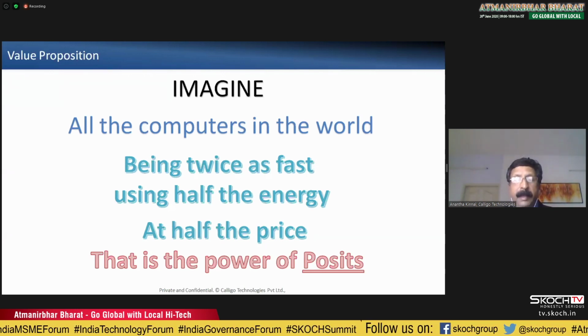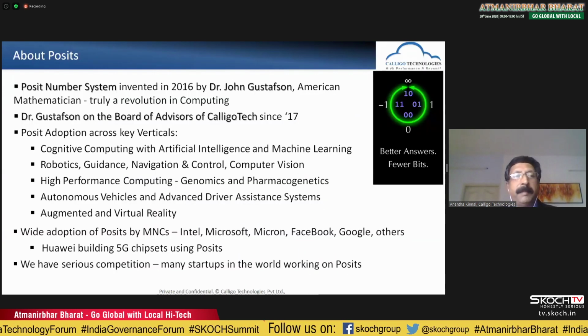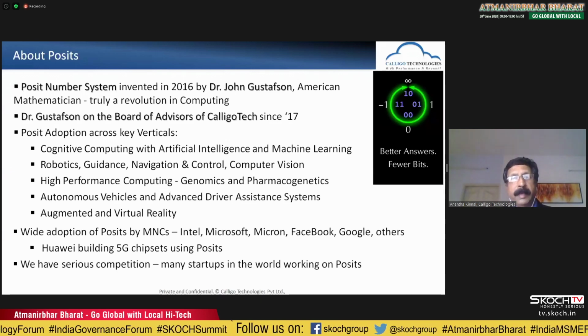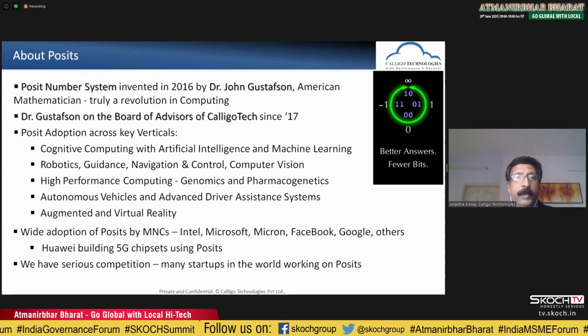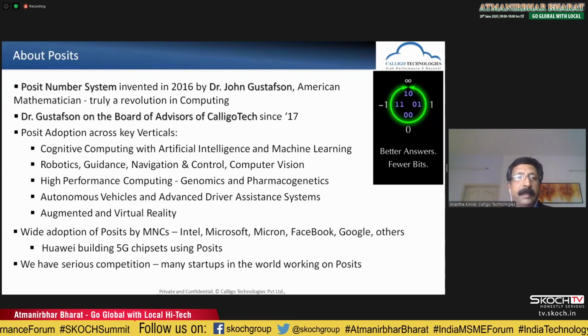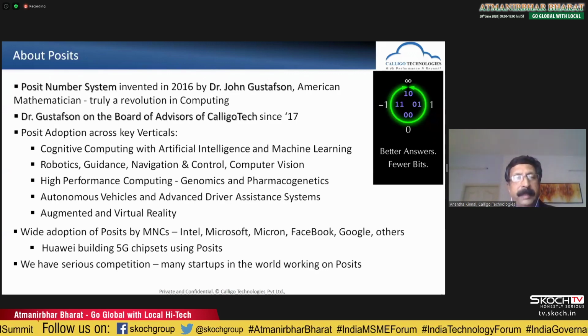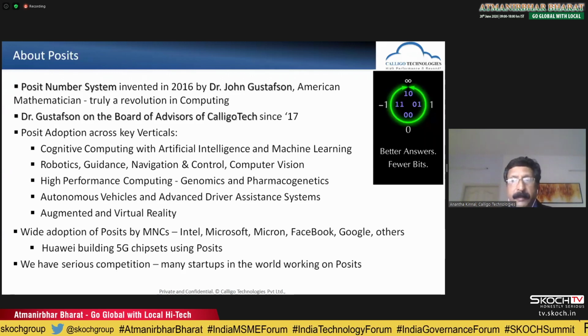This is a fairly new invention, done by Dr. John Gustafson. He's an American mathematician, truly creating a revolution in computing. Dr. John Gustafson has been on the board of advisors for Calico Technologies since 2017. POSIT can be adopted across key verticals, and there's a whole list of them. It is also being widely adopted by multiple companies, and the list of the companies is here.